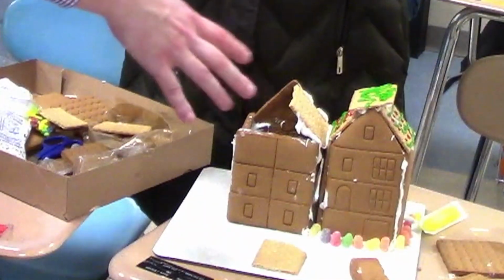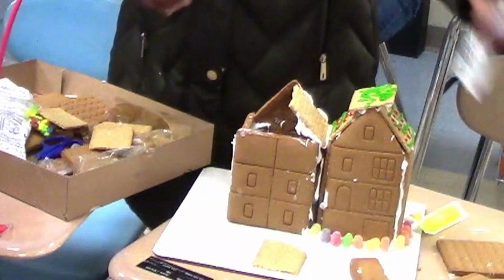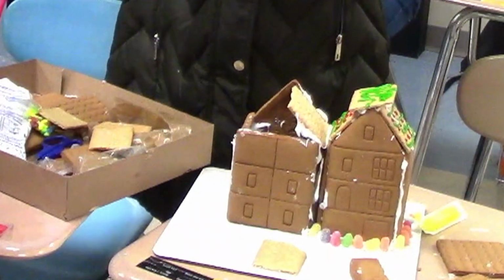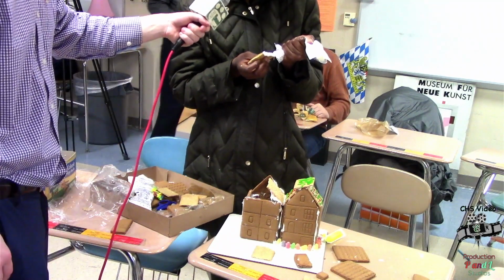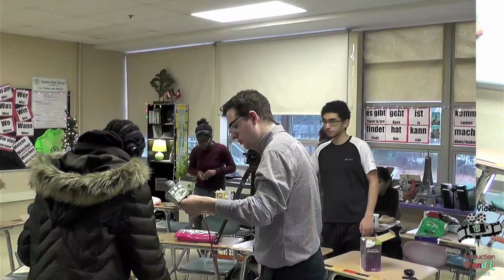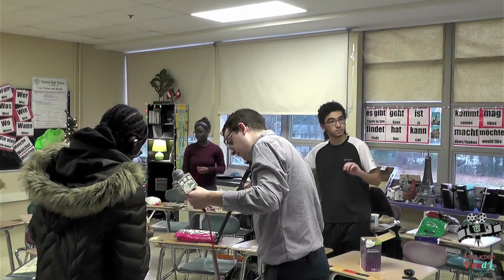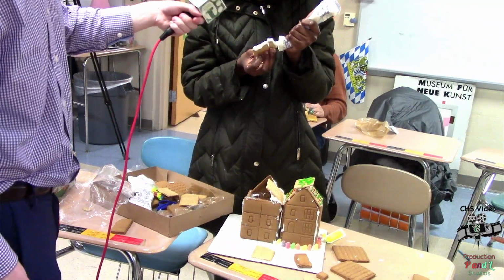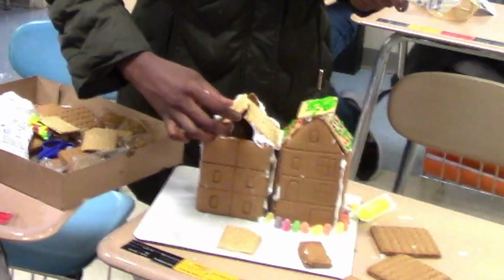Can you tell us about your structure, your gingerbread houses? I'm not really sure if it's a kit. Just building as you go? Are they building two houses or one house? It was supposed to be a mansion, but then it turned out that way. It's definitely four stories. Four stories and two different houses, so I think that would qualify as more than just a house.